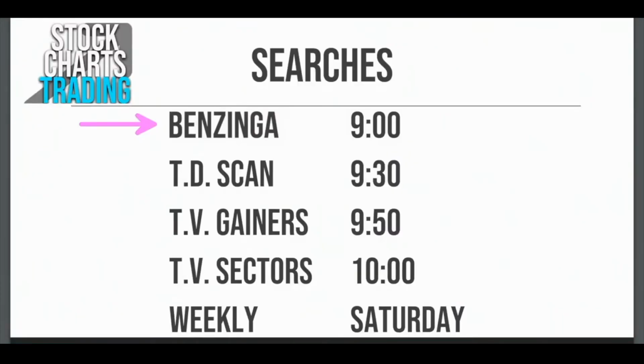So that's the way I filter out in my charts. I want to know if it's close or if it's an actual buy now. On to the searches. Here's a rundown based on time of how we use these searches.